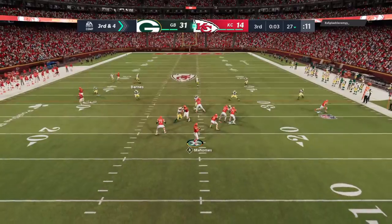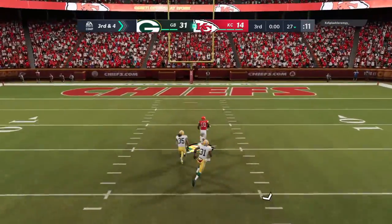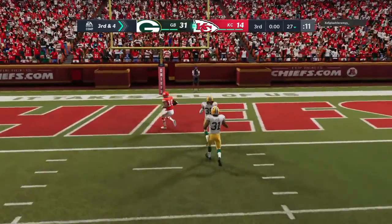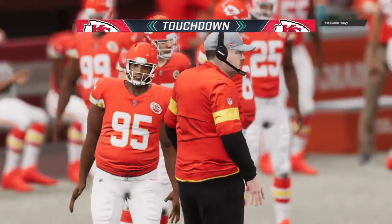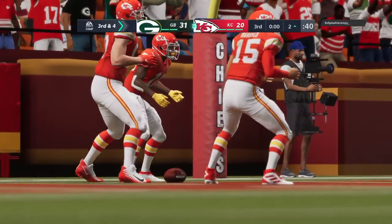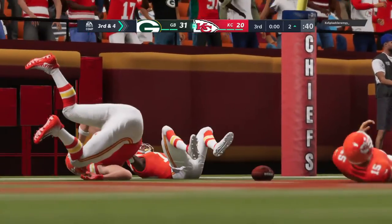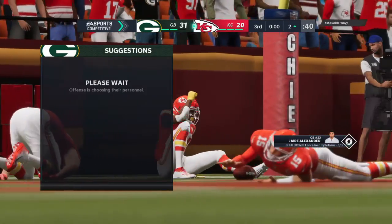The play action fake. They'll look to throw. And going deep for Hill. This is caught inside the 15. And all the way in for a Kansas City touchdown. Tyreek Hill, his 2nd touchdown of the night. And the Chiefs are able to draw a bit closer.